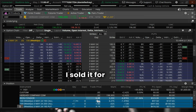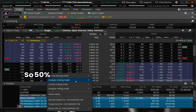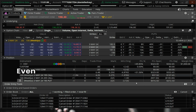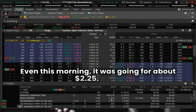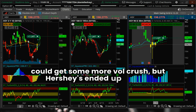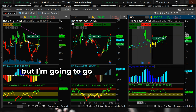I sold it for 648. This condor is going for 325 right now. So 50% premium overnight, in and out. It was actually a little bit better even this morning. It was going for about $2.25, and I wanted to wait a little bit longer to see if I could get some more vol crush. But Hershey's ended up trading higher, so I lost about $100 waiting another hour or so. But I'm going to go ahead and close that out.